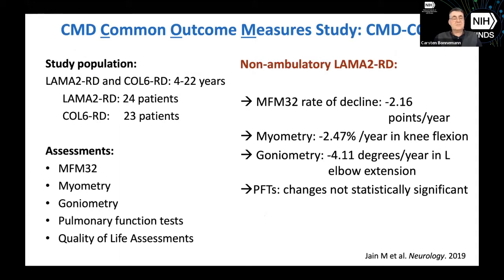Thank you, Dr. Bönnemann. So at the NIH we initially did a 2-year pilot study, bringing in patients with LAMA2-related dystrophy and COL6-related dystrophy, and then expanded the study for 3 more years. So a total of 5 years of data collection. But again, these were children that were 4 to 22 years and not less than 4 years of age, but a very important study that we used to, again, identify which outcome measures would be reproducible and able to measure change over time. We used multiple motor scales, including the MFM32 motor scale, myometry, and goniometry for measuring the angles of the joint contractures. We used pulmonary function testing, which can be done reliably in children over 5 years of age. And we also did quality of life assessments that patients and families completed.